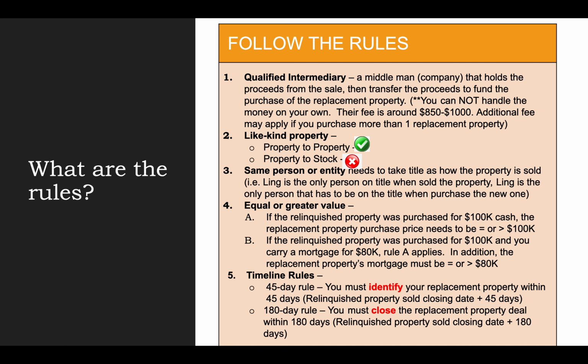The third rule is the same person or entity needs to take title as how the property is sold. For example, the original property only had my name on the title. When I purchased the replacement property, the title has to be my name only. I cannot add my spouse, my sister, or my mom on that title.